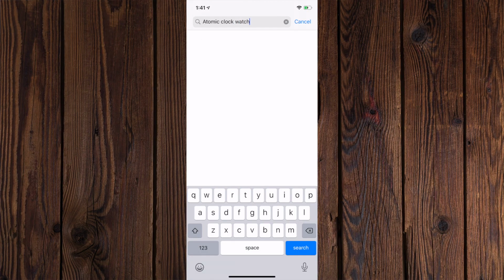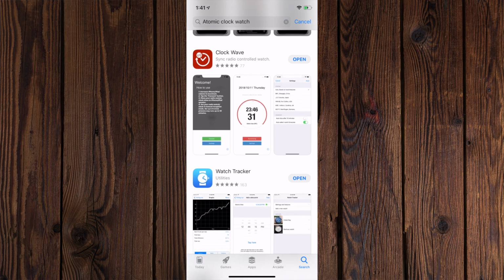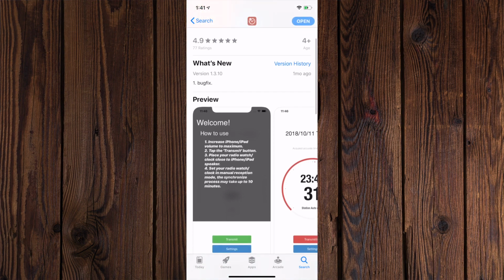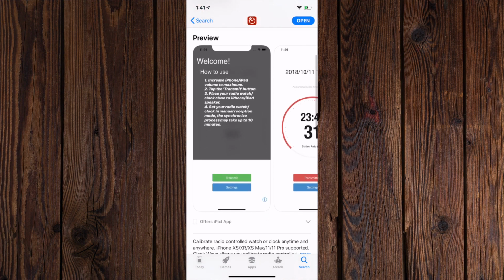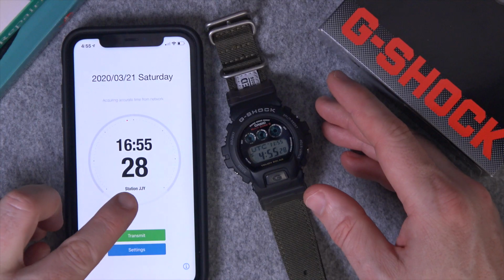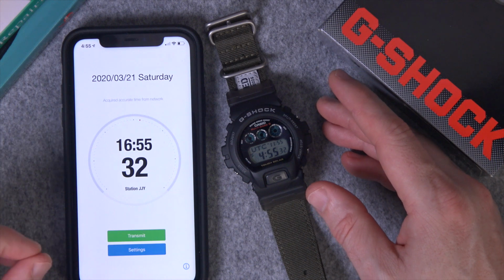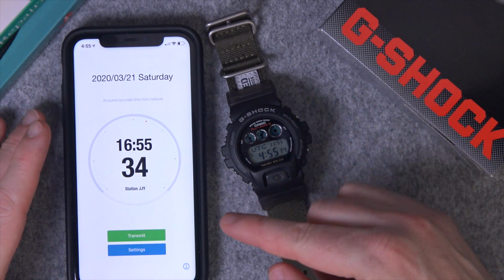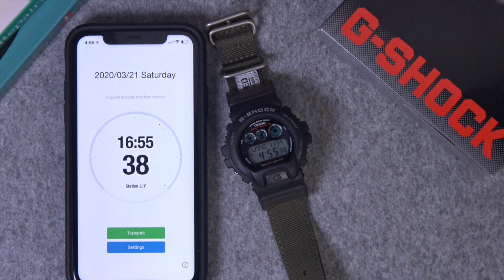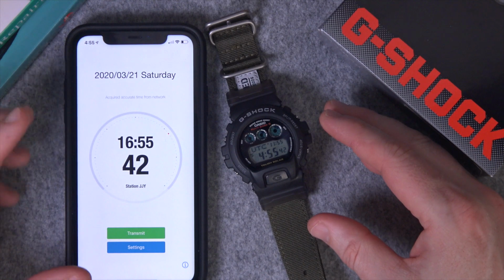Now, I was researching another Citizen watch, and I came across people talking about an app that I'd never heard of. This isn't an advert for this app. There's a couple on there. This is just the one that I used, and it's called Clockwave. I've opened up the app here and it's defaulted itself to the Japanese atomic clock. Now I'm going to change it to the Fort Collins clock in a minute, but what we'll do is I'll manually try and search for the Fort Collins tower on the watch without activating the app.